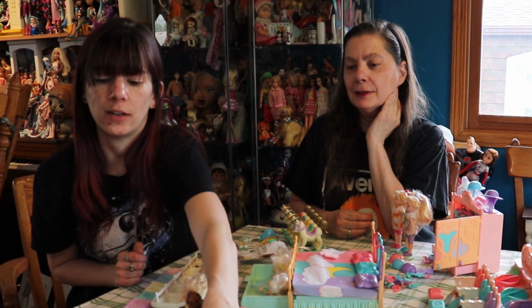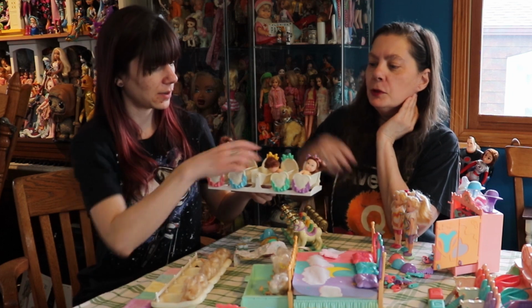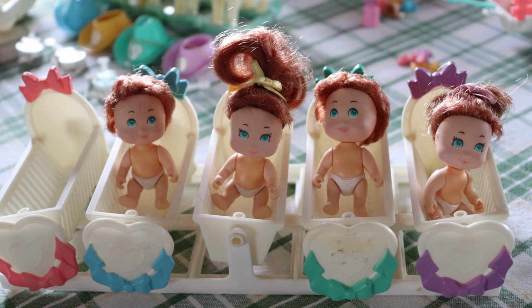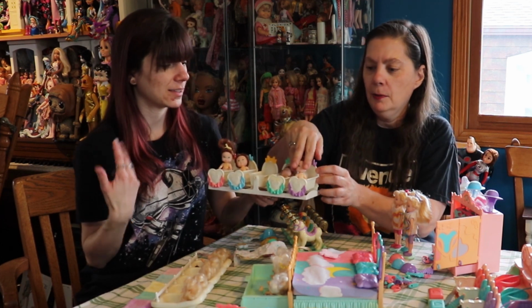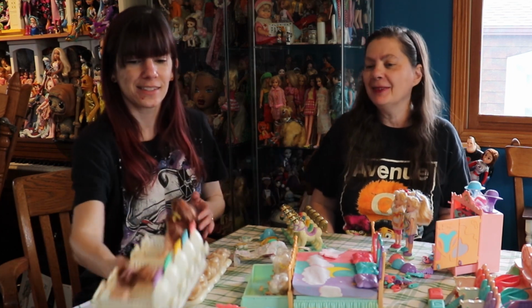And these might be missing pieces, just FYI. They are missing pieces. We have the cradle, which surprisingly is missing the heart number right there, number 3. Oh, I'm sure it's somewhere. So we have the cradles that will rock back and forth. Again, they're all attached. There's 5 of them. You got the gist of this. It's 5 things.